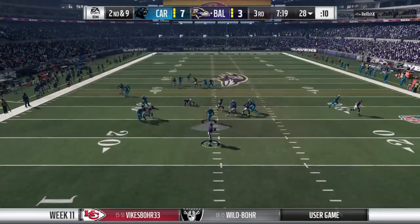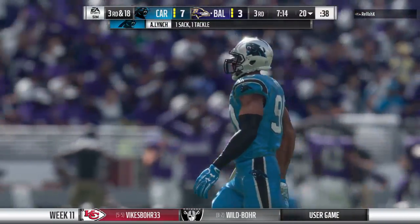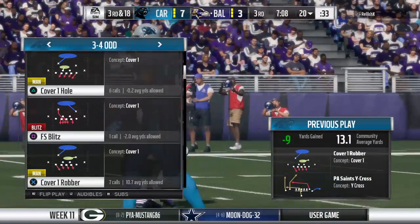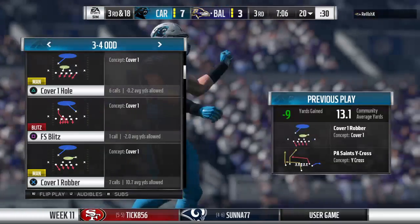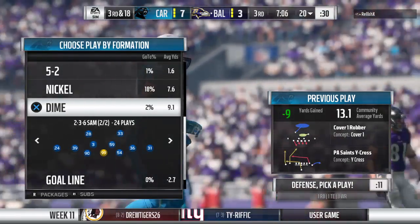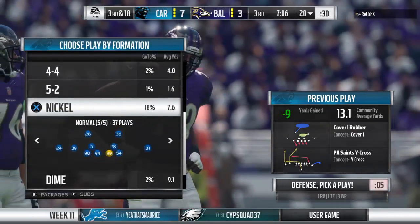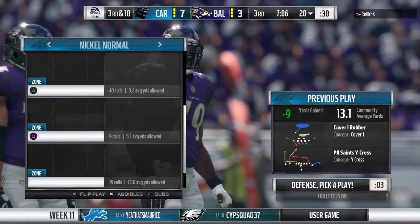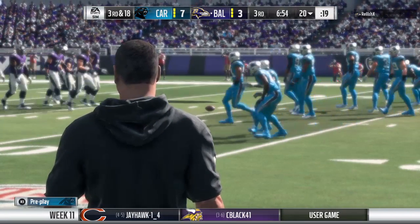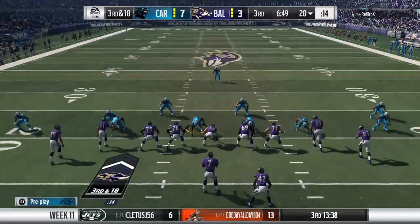On play action, Brissett. The Panther rush too strong. They get there and take him down. Aaron Lynch in there to get him, and that's sack number 8 for him on the year. The Ravens on third down, lacking much success, just 2 for 7 to this point. This will be a tough 3rd and 18.